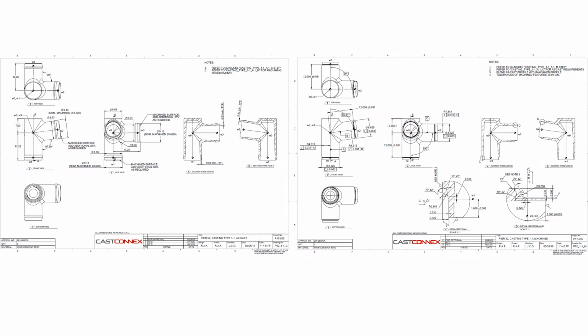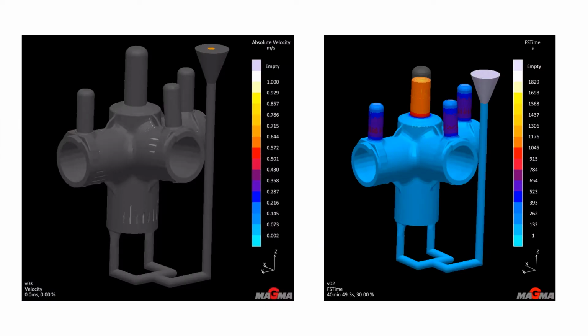Following advanced finite element analysis and detailed shop drawing production for both as-cast and machine geometries of each node, manufacturing oversight was provided by Connex, including rigorous project-specific QA/QC. Casting manufacturing engineering is coordinated with the foundry with direction from a project-specific production specification.